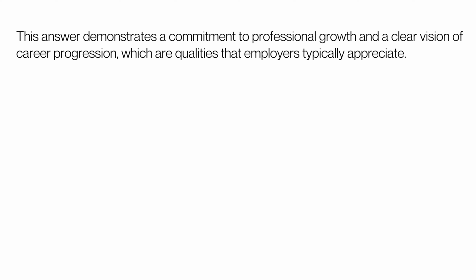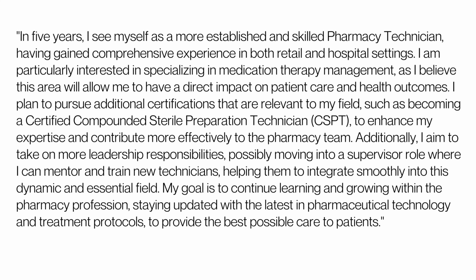This answer demonstrates a commitment to professional growth, a clear vision of career progression, which are qualities that employers typically appreciate. In 5 years, I see myself as a more established and skilled pharmacy technician, having gained comprehensive experience in both retail and hospital settings. I am particularly interested in specializing in medication therapy management, as I believe this area will allow me to have a direct impact on patient care and health outcomes.